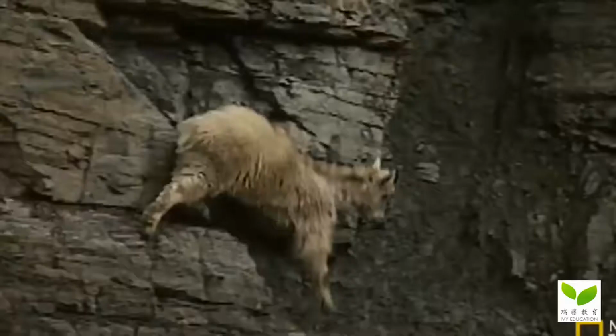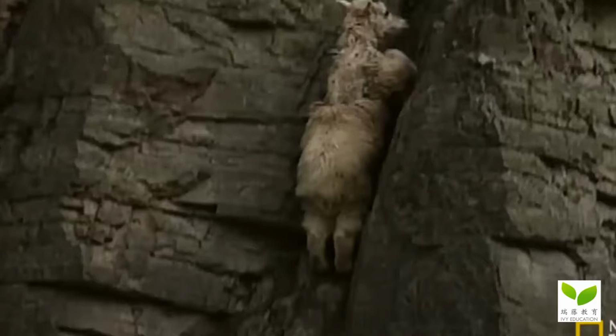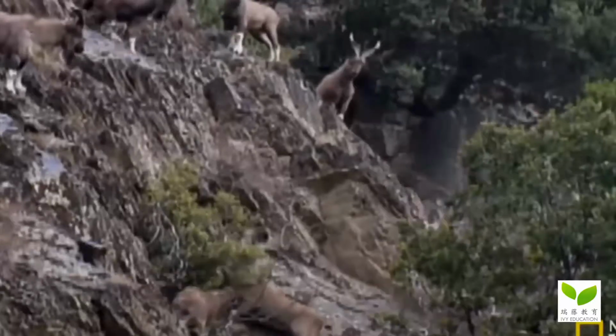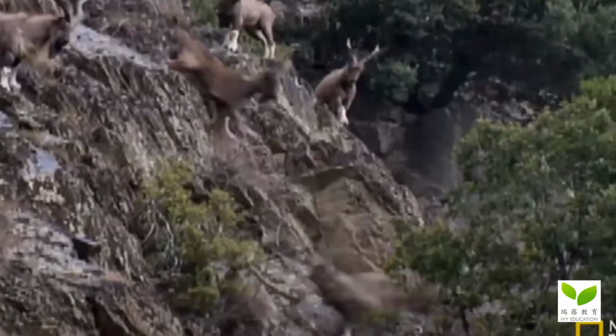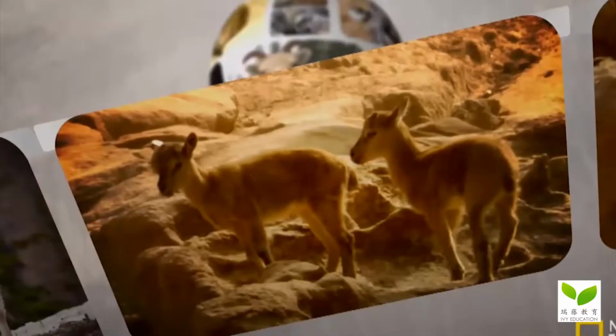They can scale a 60-degree incline of sheer rock. Even on terrain this steep, male mountain goats keep their footing as they battle for breeding rights. Perfecting this footwork could be key to a young goat's success.